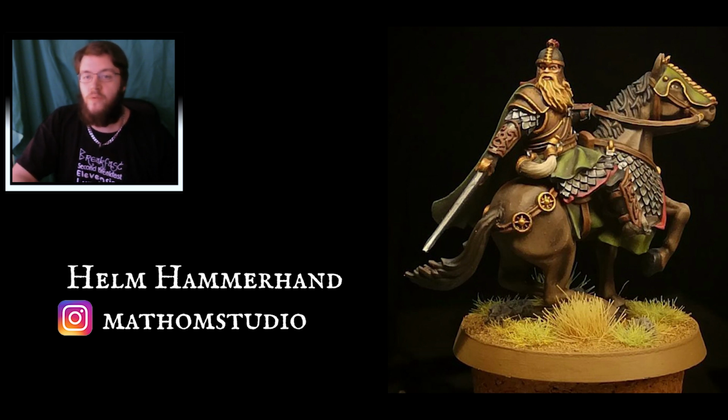You can see where all the muscle definition is, you can see where the pressure on the horse's limbs are as it's rearing up and galloping forward. Some brilliant, fantastic work there. I haven't quite got around to buying a Helm Hammerhand myself, and as and when I do, I would love to be able to produce it to any standard equal or anywhere nearing what Mathom Studio has pulled off here.